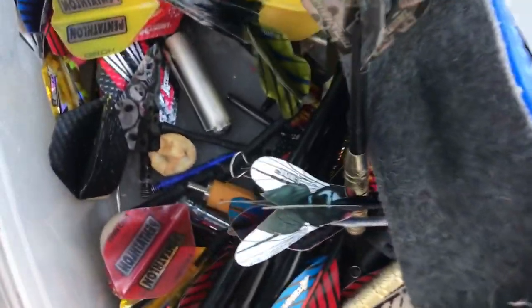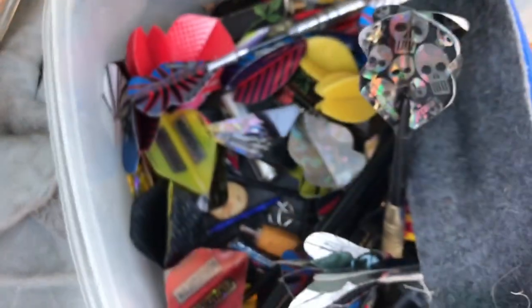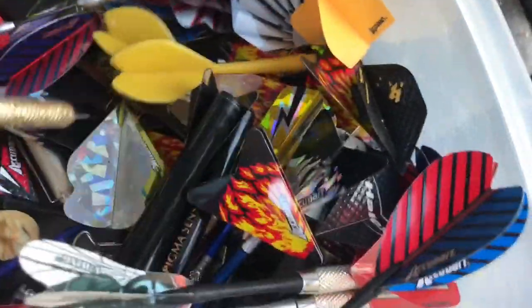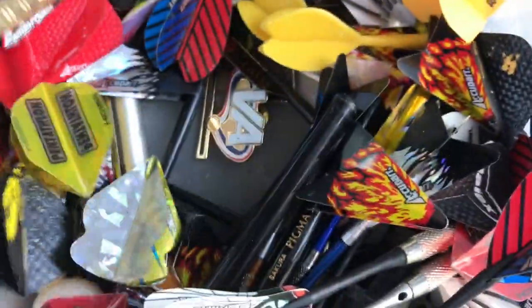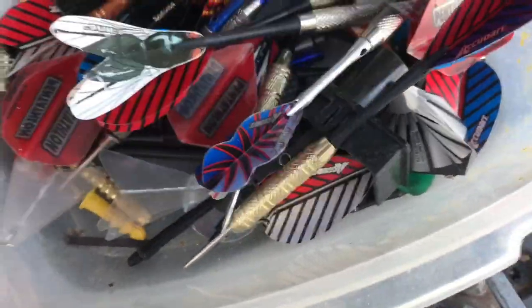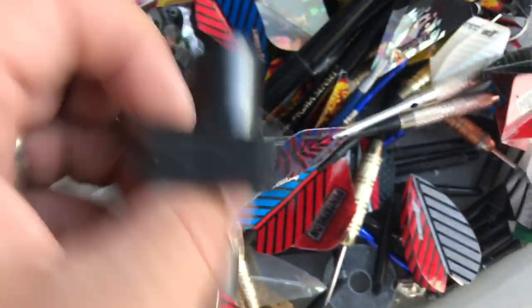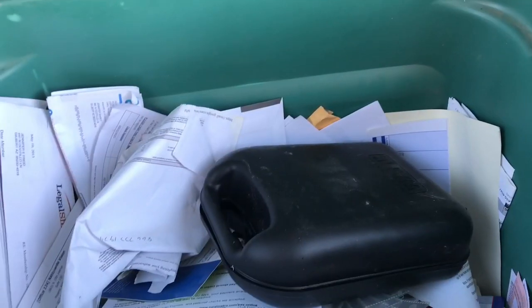Here, just randomness. Expo marker formula for a dry erase board. There's a dry eraser. So we'll go through here. This just appears to be all darts. This is a pin. VA pin. Yeah, this looks like all darts. What's this? See, I start finding stuff like this. Actually, this looks like it goes to a fish tank, part of a filter. Just a bunch of randomness. So, yeah, time to dig through this bin.